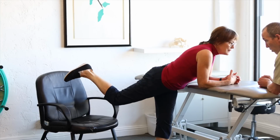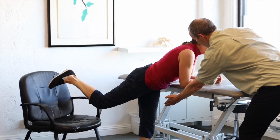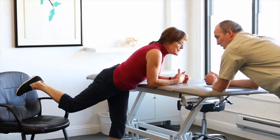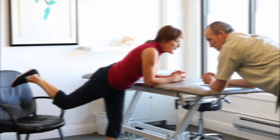Good. So ultimately, the arching of your back is what's causing your back pain. The more you bend the stance knee, the less arching your back will go through. Very good. Okay, that makes sense. So we're going to do about 30 of those, and then we're going to hit the other leg. So let's go ahead and switch.